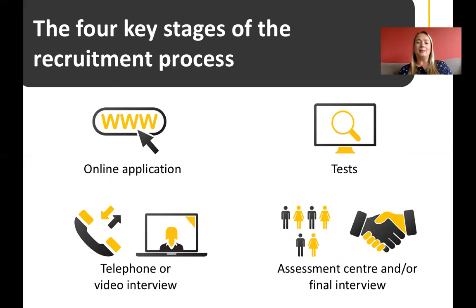So an online application could be as simple as sending a CV and a cover letter to you by email. That could be as basic as it gets. It could be that you have created an application form instead that asks some specific questions that you want to score and assess against either any competencies that you use within your organisation at the moment, or behaviours or values that are important to you as an organisation.